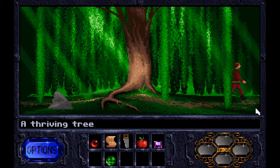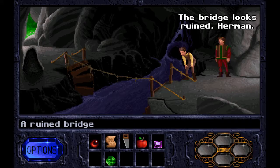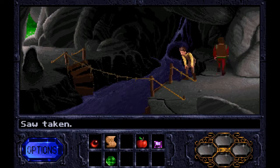So Brandon goes to a cave, and we see that the bridge is out of order. He talks to the repairman, Herman, and he says that he can't repair it because he doesn't have a saw. So Brandon gives him his grandfather's saw, and he cuts down a tree.